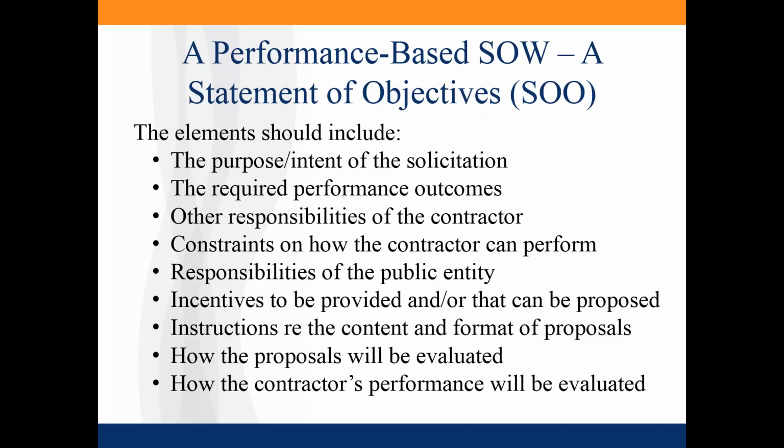But the other responsibilities can include just such obvious things like when you go into the building, turn on the lights, and when you leave, turn them off. So it could be something that simple as well. But I won't trivialize that point. Constraints, I think that speaks for itself. There are certain things that you may or may not be able to do, just depending on the project.